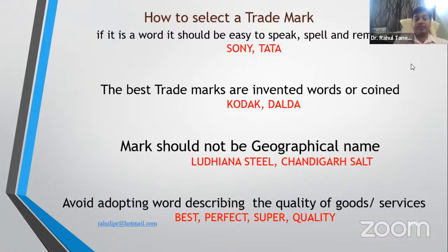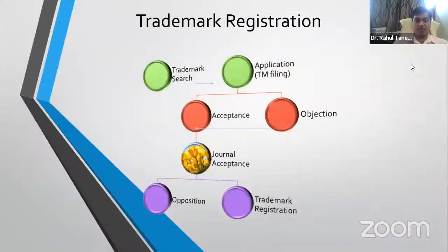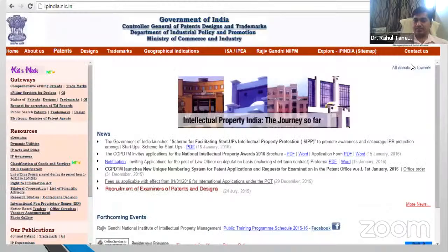Dayananda Anglo Vishwavidyalaya. Avoiding such type of words which describe the quality of the goods. Best, perfect, super, premium, gold, silver, number one. Such type of brand names cannot be granted by the trademark registry. ऐसे आपको certificate issue होता है, then your brand name has been registered.